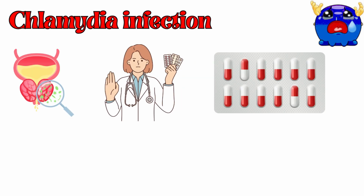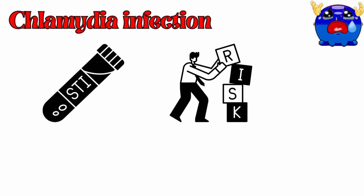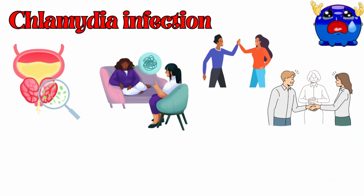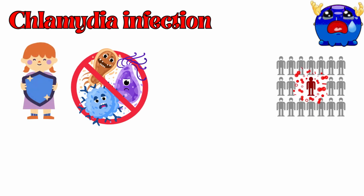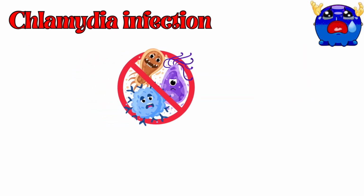The good news is that chlamydia is treatable with antibiotics. Early detection is key to preventing complications, so regular STI screenings are crucial for those at risk. Practicing safe sex by using condoms and reducing the number of sexual partners can significantly lower the risk of infection. Chlamydia infection highlights the importance of sexual health awareness and open communication with partners. By being proactive and taking preventive measures, you can protect yourself and others from this common yet potentially serious infection.